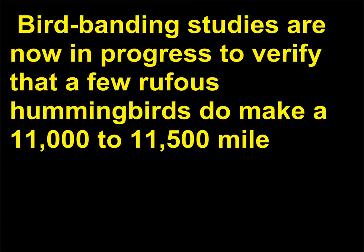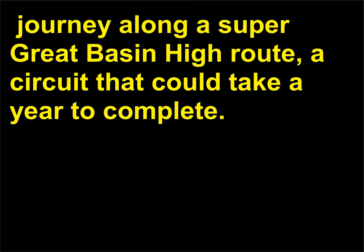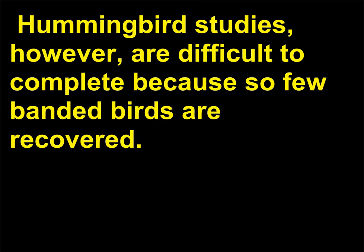Bird banding studies are now in progress to verify that a few rufous hummingbirds do make a 11,000 to 11,500 mile, 17,699 to 18,503 km journey along a super Great Basin High Route, a circuit that could take a year to complete. Hummingbird studies, however, are difficult to complete because so few banded birds are recovered.